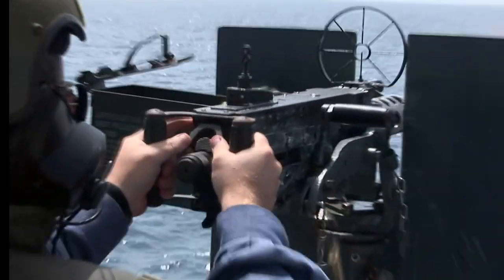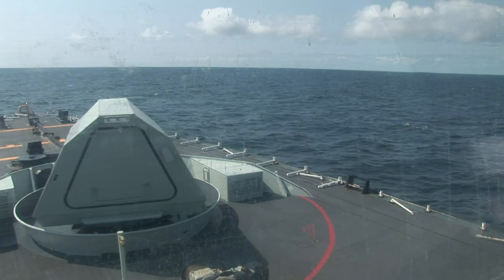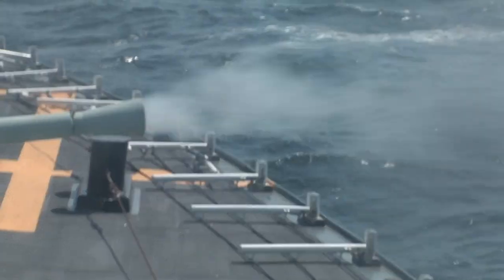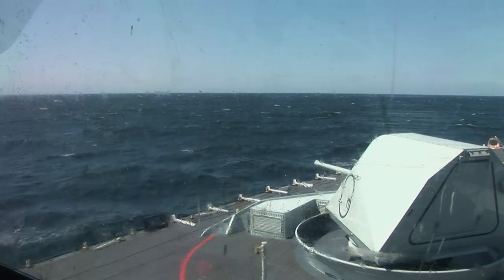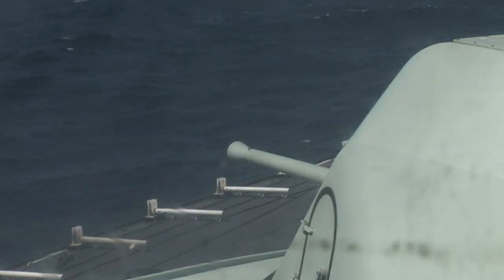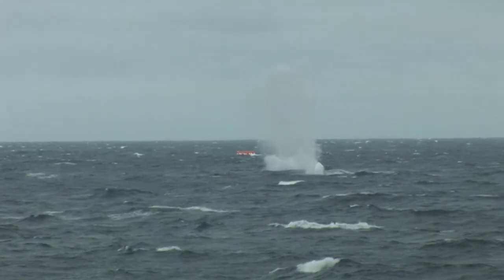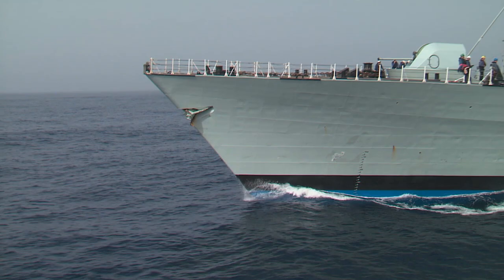One of her most intimidating weapons is ideally suited for work in this theater of operations. The Bofors SAK 57mm gun, capable of firing up to 220 shots per minute. We've got the ship's gun, 57mm, which is primarily an air defense weapon, but can also be used in the surface mode. And if, for example, we were intending to conduct a boarding on a vessel, if necessary, we may conduct warning shots to indicate to that vessel that we mean business, and it's important that they heave to and receive our boarding party.